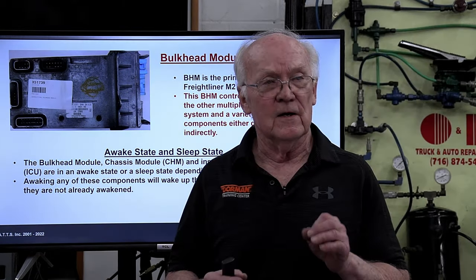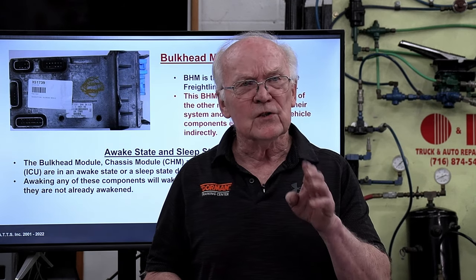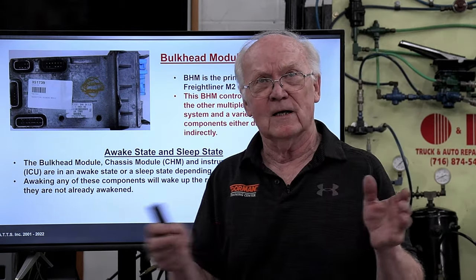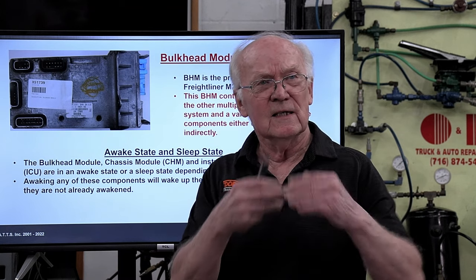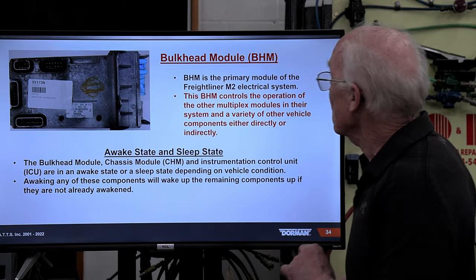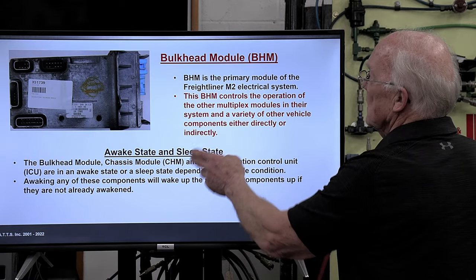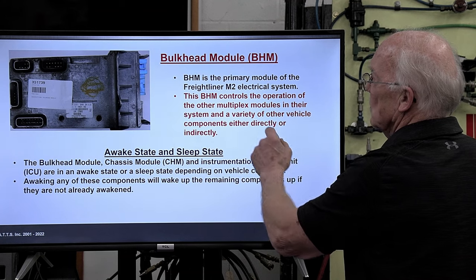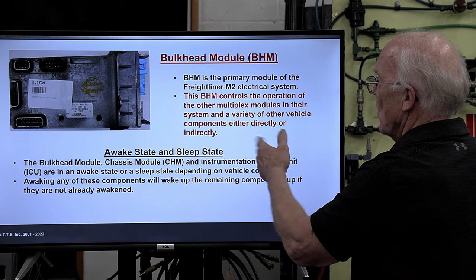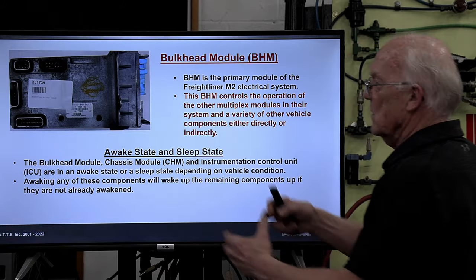I picked a Freightliner M2 to walk through these, okay? Just to make sure, okay? I can't cover everybody's kind of controllers and stuff, but I'll do the best, just get you basically into it, and they all somewhat work similarly, so that's where I'm coming from over here. So in the Freightliner, you have a bulkhead module, it's the primary module of the Freightliner M2. This bulkhead module controls the operation of the other multiplex modules in their system and a variety of other vehicle components.